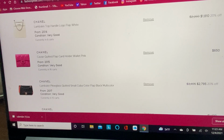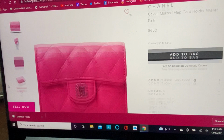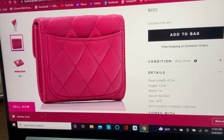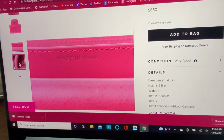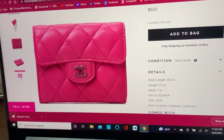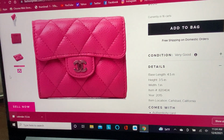So here's another card holder. This is just a dream, because if I was to buy a card holder, I would, oh yeah, this is really nice. This also has the back pocket. Lovely. 2 slots up front. Yeah, if I was to splurge on an SLG, I would get something like this, because it's in pretty good condition.